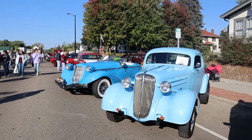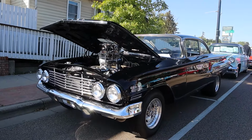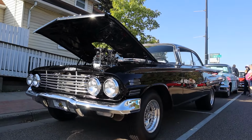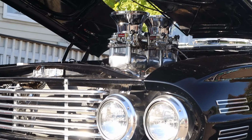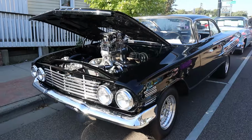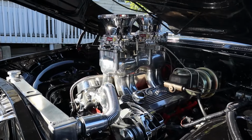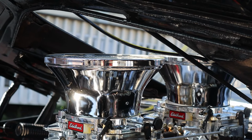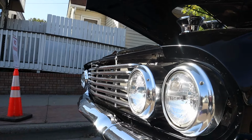We'll get these cars on the other side of the road better when we come back up the other side. Are you talking about the little Kevin guy? Yeah, I told him he was in parts.